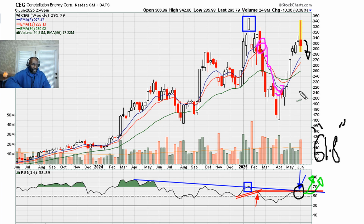And this is what I call hidden resistance, because if you look at price by itself, you won't be able to catch this. So these are some of the things you should consider when looking at breakouts.